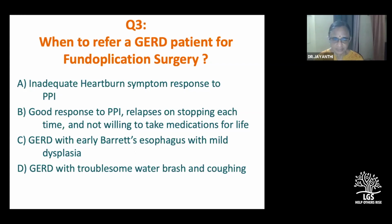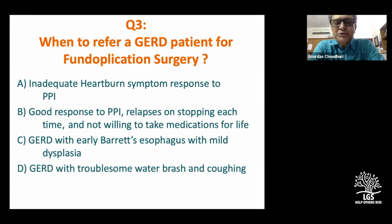I don't know. Okay, so let me give you my inputs. The first one, A, inadequate heartburn symptom response to PPI. Certainly not a good candidate for surgery, because there is a doubt whether this person truly has reflux causing the symptoms. Because if you have reflux causing the symptoms, I told you the PPI test, even if it is 2/3 positive, has a very good sensitivity and specificity. So if it is that category, then doing a surgery helps. This A is a bad candidate, and they'll always be frustrated, first with the surgeon, then they'll come back to you.